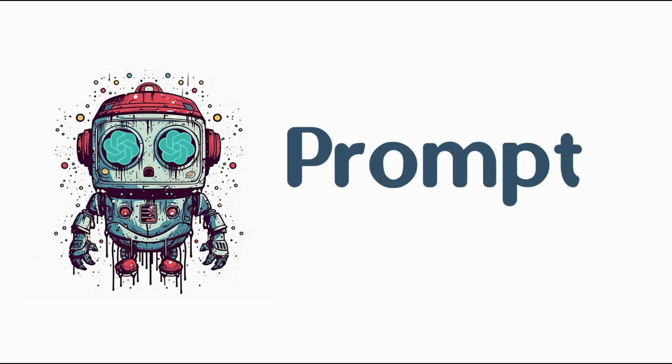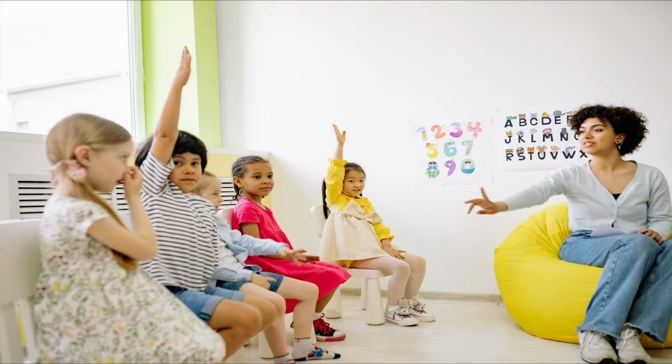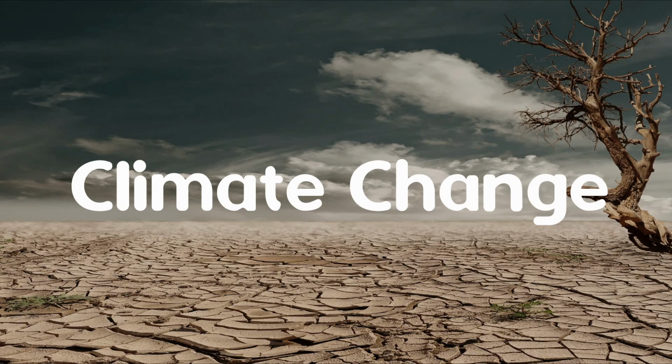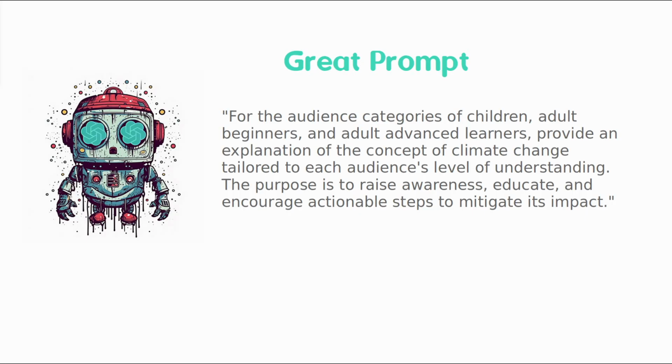Compare the previous prompt with this optimized prompt, which defines the audience and purpose. For the audience categories of children, adult beginners, and adult advanced learners, provide an explanation of the concept of climate change tailored to each audience's level of understanding. The purpose is to raise awareness, educate, and encourage actionable steps to mitigate its impact.